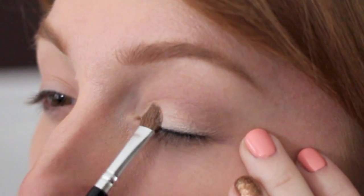And then probably my favorite shadow, which is kind of funny because it's the one that's not matte, is Pink Sugar. And not only is this my favorite shadow from the palette, but it's also just become one of my favorite shadows in general. It has a really beautiful pink golden iridescence that looks gorgeous placed all over the lid, which is what I use today.